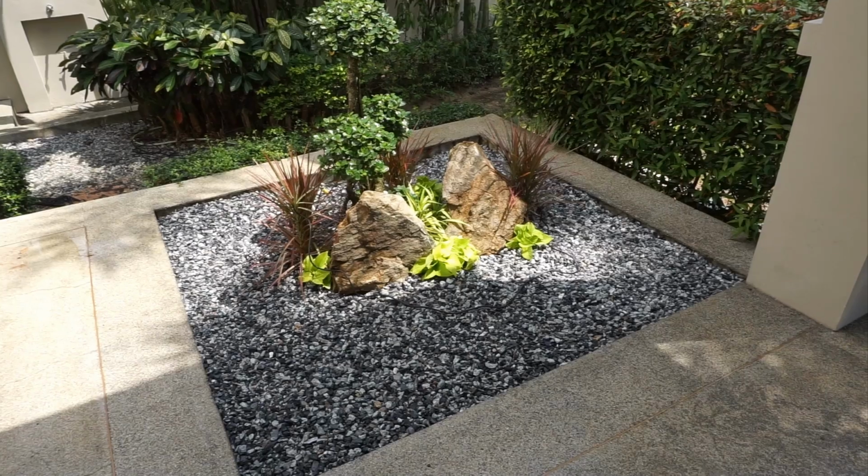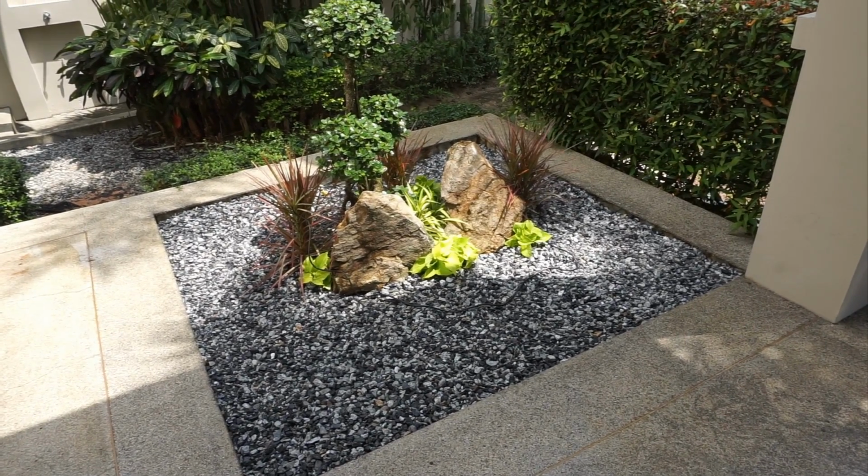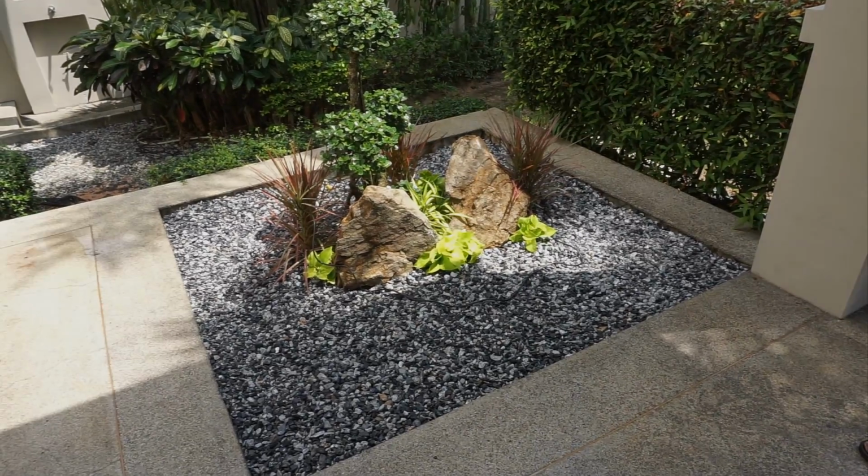So this is an update. Need a couple more bags of the big stones and then the micro stones and some stuff for irrigation.